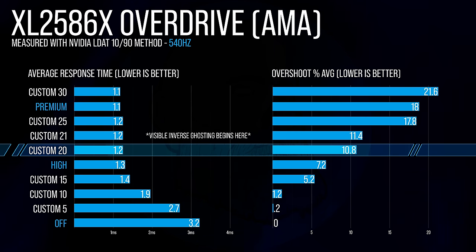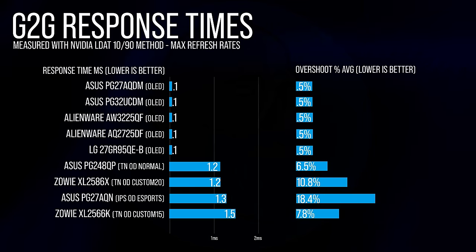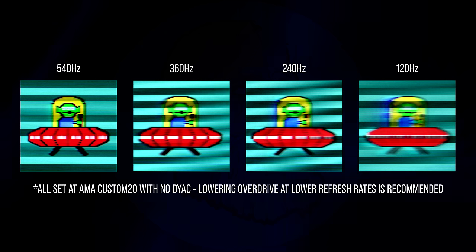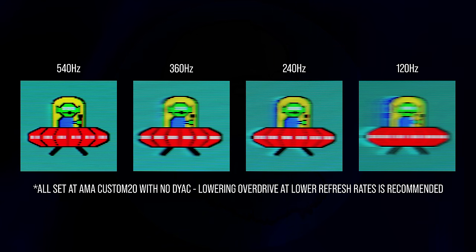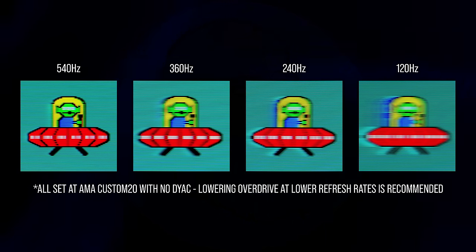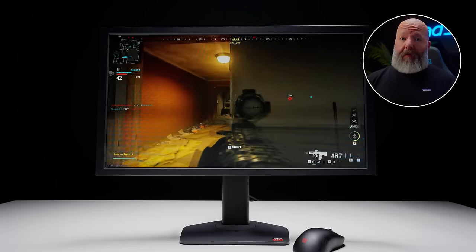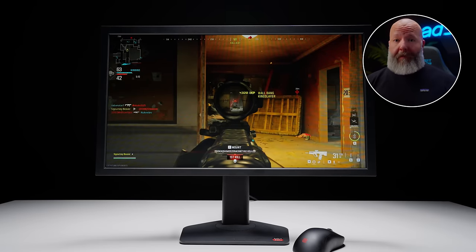That sounds super fast, and it is, until you compare it to OLED, which now delivers a sub 0.1 millisecond pixel response. Now, motion blur is primarily affected by frame rate. You can definitely see how the motion blur increases as we run this panel at lower and lower frame rates. That is one big benefit 540 can give you, even if your game cannot output 540 FPS.